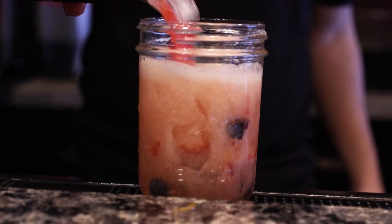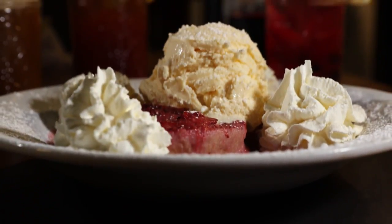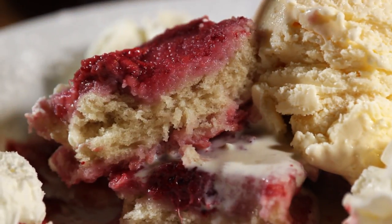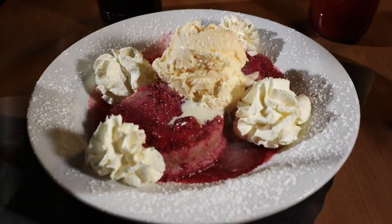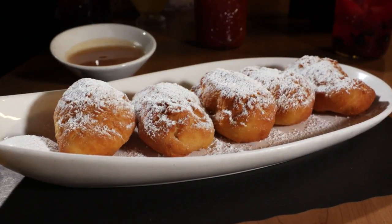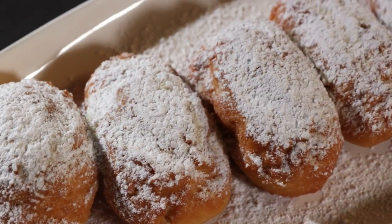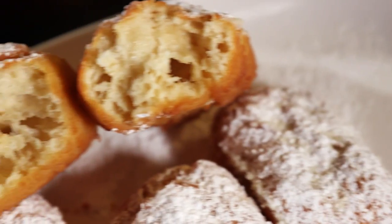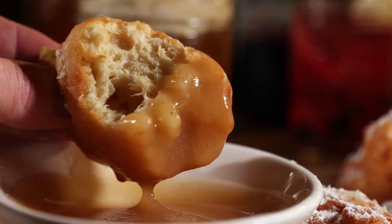At Dante's, there's nothing wrong with having something sweet after breakfast or lunch, and the desserts here do not disappoint. There's strawberry shortcake featuring a house-made biscuit topped with macerated strawberries, vanilla bean ice cream, and fresh whipped cream, and addictive New Orleans-style beignets that are good before or after a meal at Dante's. Everybody either orders beignets as their appetizer or they order it as dessert. They're very light and airy, and you feel like you could eat more because they are so light.